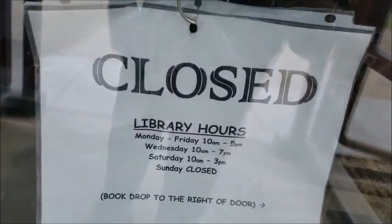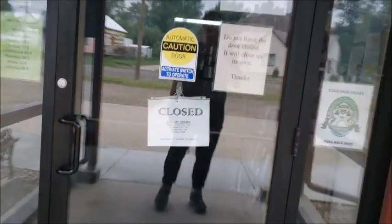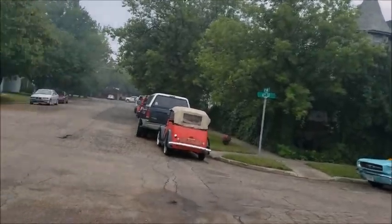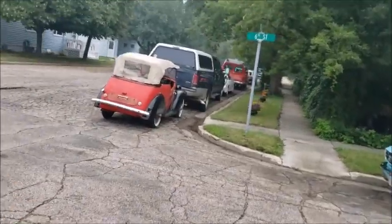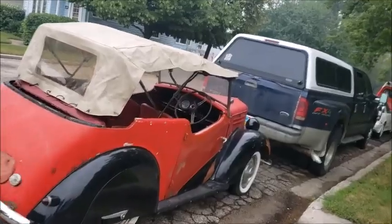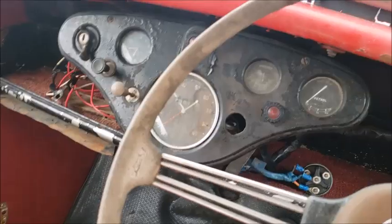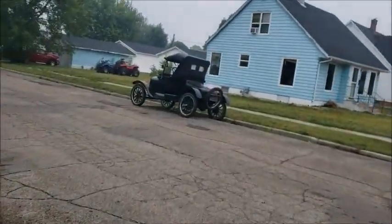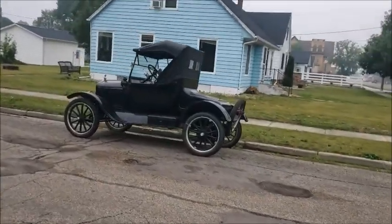Look at this. They gotta put two signs for their hours. Maybe people don't notice the one on the left. Some guy here has some kind of vintage car party. Old Mustang. Old whatever this thing is. Illegally parked. Oh, it's a European because the steering wheel's on the right side. It got rained on. And then this old vehicle over here, it's interesting. It also got rained in.